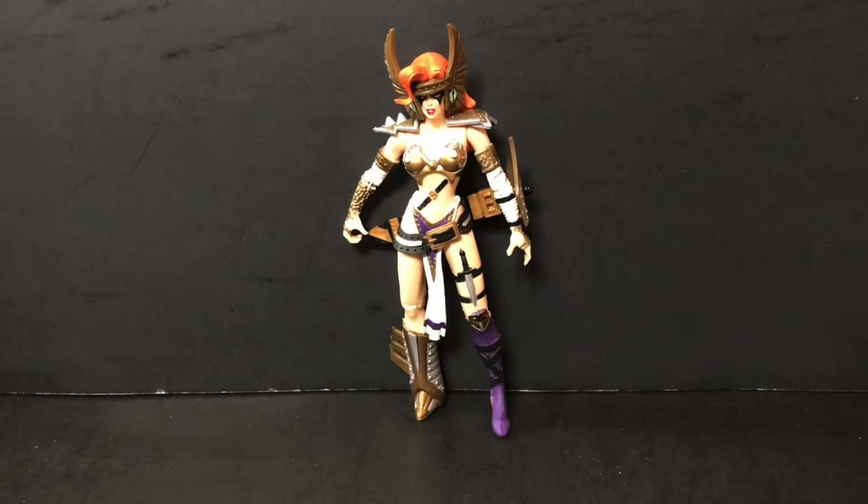Hey guys, the Lord here, back again with another edition of Throwback Thursdays, and what I have for you today is the McFarlane Toys, or Todd Toys if you're familiar with this era of the company, Spawn Series 2, Angela. That's right, today we are taking a look at good old Ginger Snap herself.